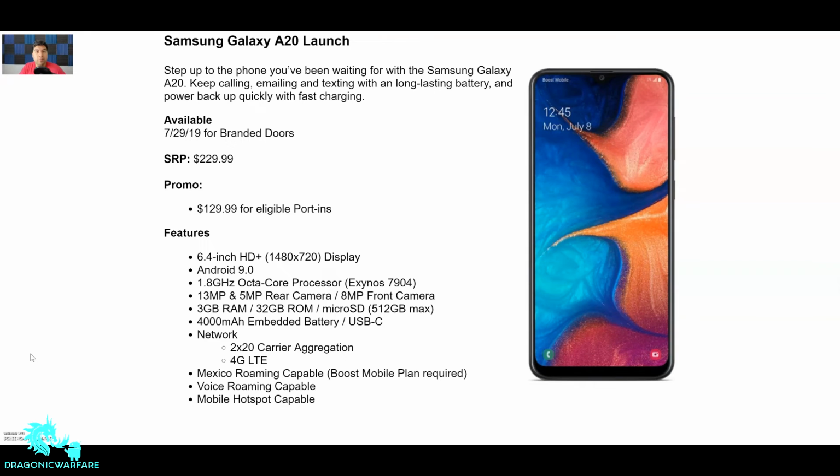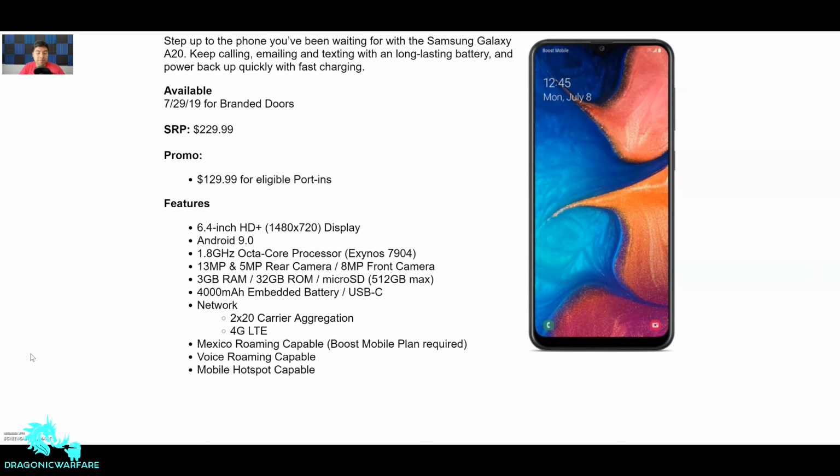So either Cricket, Metro, Verizon, US Cellular, AT&T, any prepaid variant that doesn't use Sprint, you will be able to get this phone for $129.99. So $100 less. That's pretty cool. Now let's look into the specs.